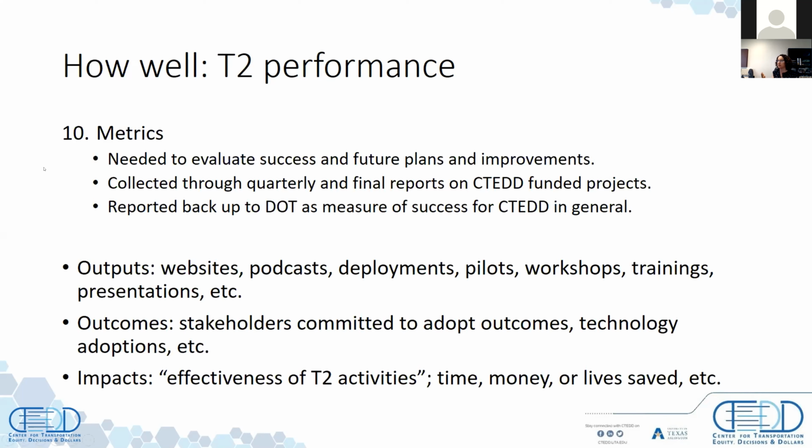And this is a big thing that we will measure at CTEDD. And this comes down to the heart of it, which is how effective your solution is for the community. And this could be in terms of how much time, how much money, how many lives were saved, what was the impact to society? How can we measure that? Some of these things may happen after your project technically ends with CTEDD, but these are things that you should be looking at and we'll try to work with you on how do we monitor that more in the long term.